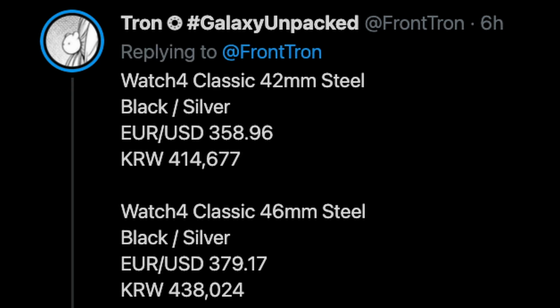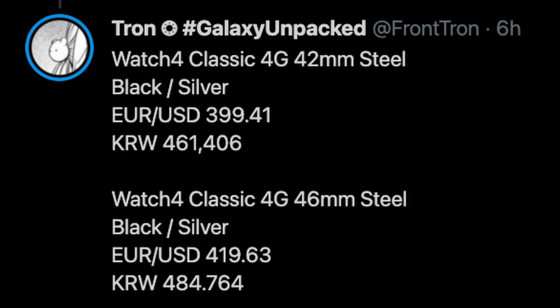Next up, we get the Watch 4 Classic. The 42mm will come in at $358. And again, all these prices you could probably round down ever so slightly or round up ever so slightly, but that $358 price I would bet is $350. And then you've got the Watch 4 Classic 46mm coming in at $380, which will probably be $400. Next, the Watch 4 Classic 4G 42mm coming in at $400, and then lastly the Watch 4 Classic 4G 46mm will come in at $419.